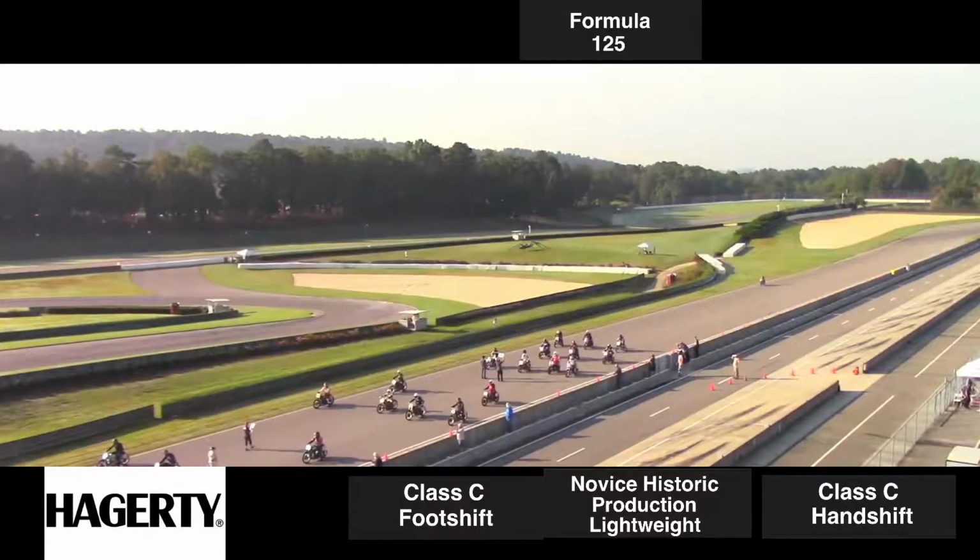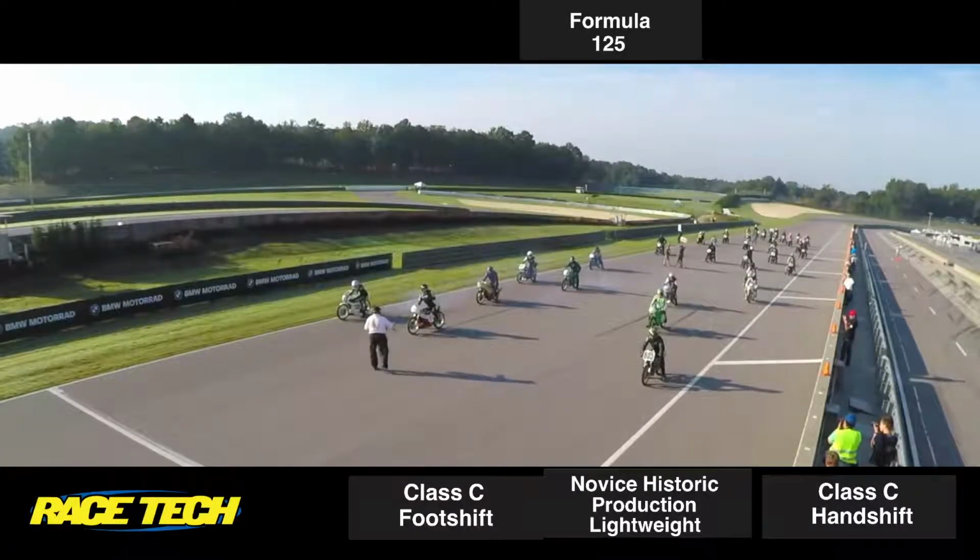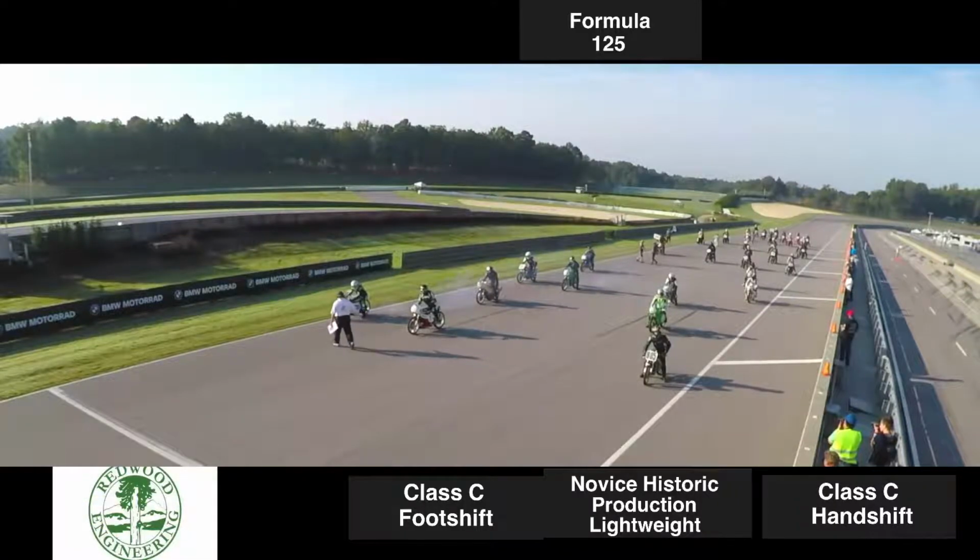Our very first race of the day, let's get over to it. It's Formula 125, Class C foot shift, Class C hand shift, and novice historic production lightweight. As the racers grid up out there on the start-finish line, it looks like it's going to be a three-wave start, with the 125s taking off first. Then it'll be the Class C foot shift and hand shift bikes next, followed by the production historic lightweight machines.